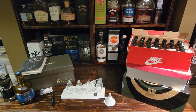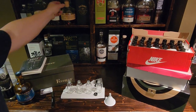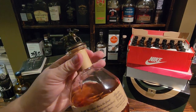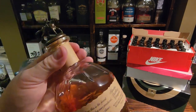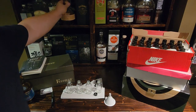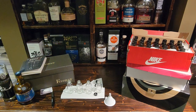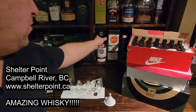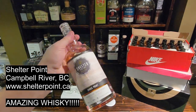Sometimes what I'll do is, say for example, this Blanton's again. Say I really liked it right off the bat and it was absolutely perfect. That is when I would probably take my sample and put it into my little archive.